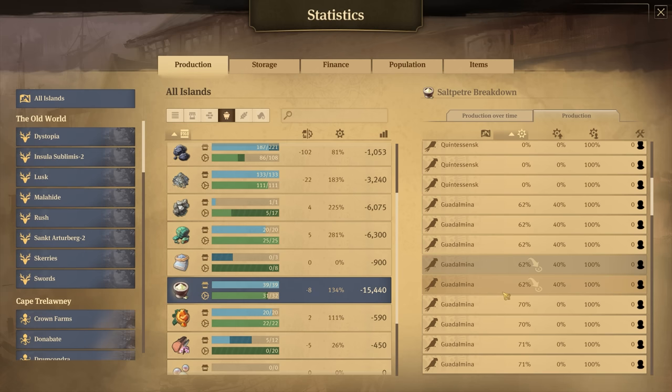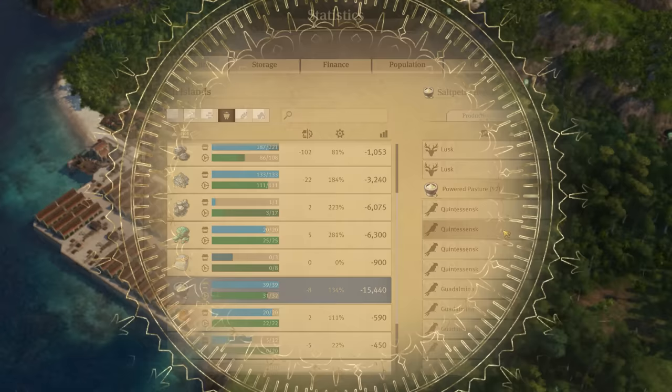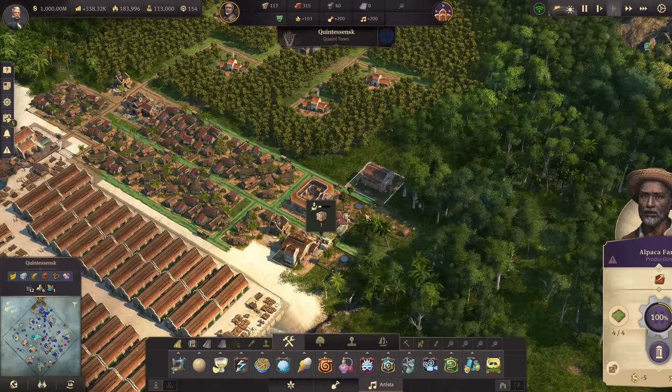Quintessensk, Guadalmina, and Manola. Quintessensk is making it. It must be a byproduct of something out here. Oh, again, the farm. Just one of the alpaca farms. But it's not being electrified, so how is that possible? It's not being made. It's 0.